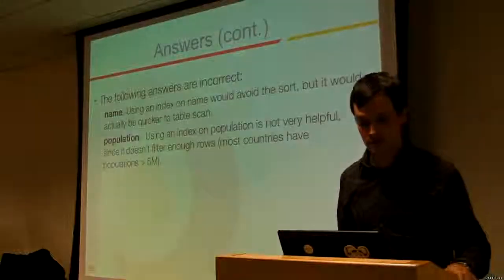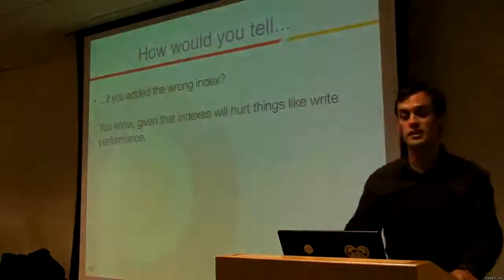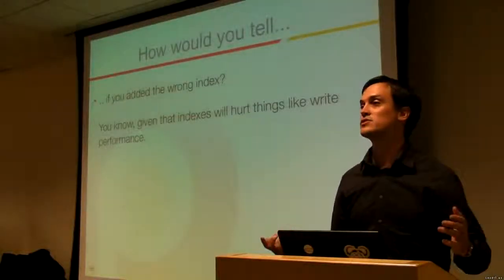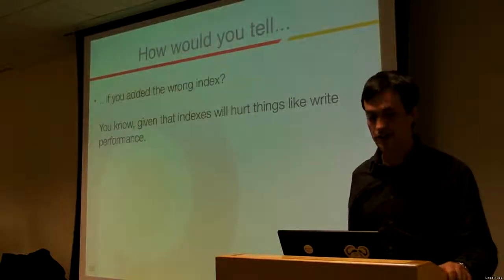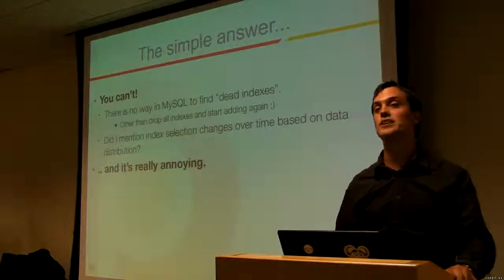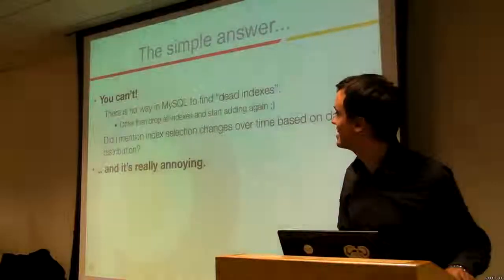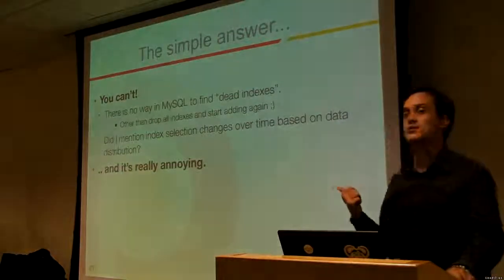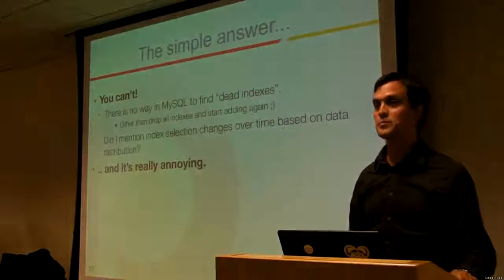And then the question from that is what would you do, or how would you know if you added the wrong index, given that indexes hurt write performance? So we're disadvantaging ourselves by having that added. And in MySQL, you cannot do that. There's no way to find dead indexes other than dropping all the indexes and starting again. And these things change over time, so indexes are just a routine maintenance thing that you should be doing.